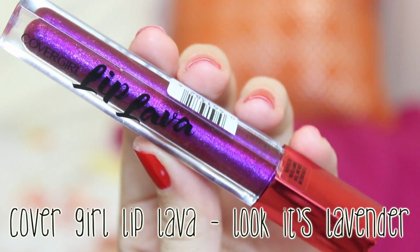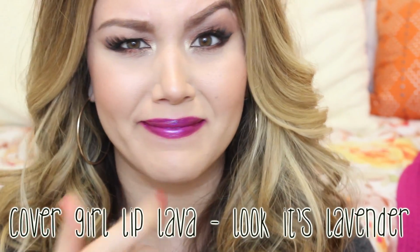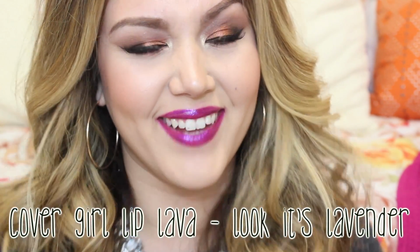Scent wise, I can't smell anything. This is 850 lavender. So lavender, but with lava instead. Get it? Ha. This one could be, oh, this is really purple. I don't know. I'm still gonna try it though.